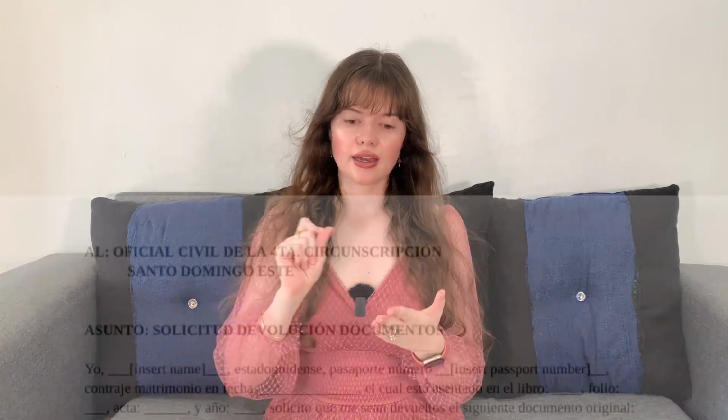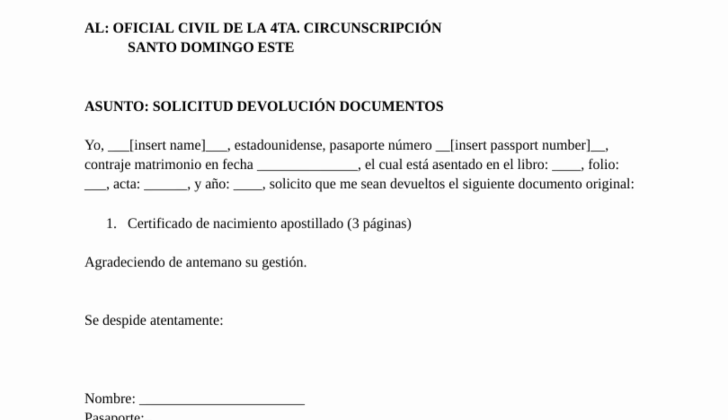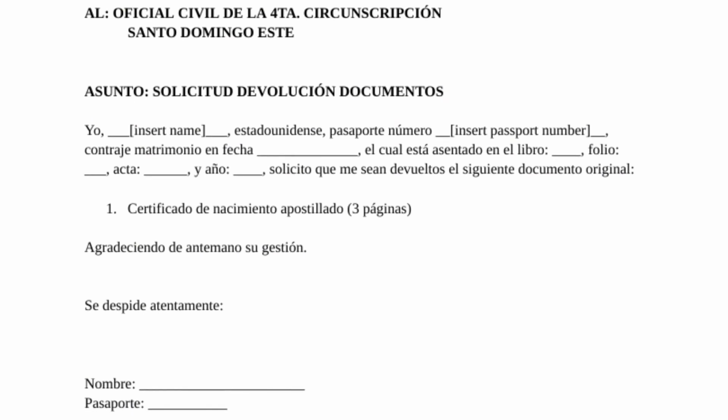When we went back for the marriage certificate, they told us that you can just write a letter, a typed letter, just have it say, I, foreigner, need my documents back. Then you write the numbers that were on your marriage certificate and what book and everything and what date it was, and you just sign it, and then you bring it to them and they'll have it ready. Probably give them like a week, because I went, I think it was Monday, and then I went back on Friday and they were like, yeah, we'll have it ready on Friday.